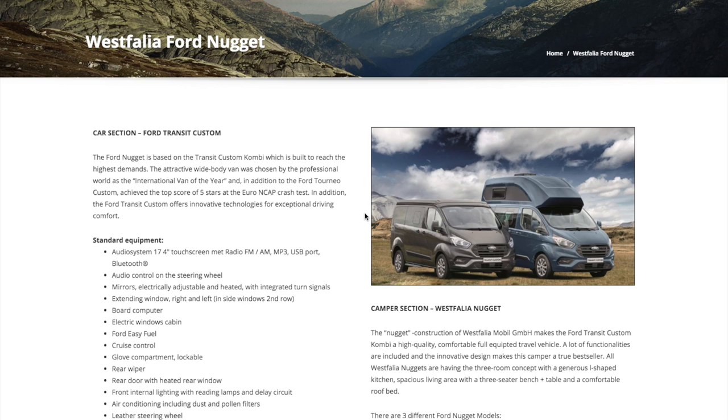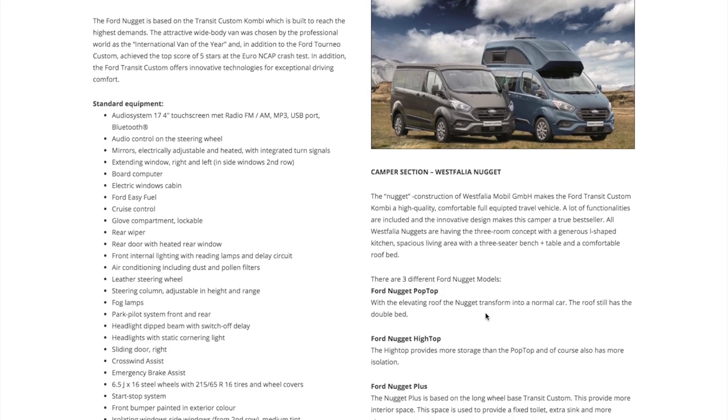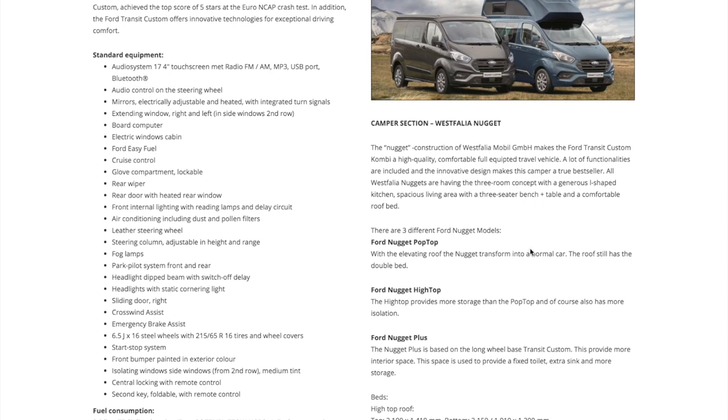Site mynugget.eu, which enables you to get a lot more information about them and configure and price up your own one. Yeah, and as you can see, there are several different types. You've got basically one with a pop top, and then one with a high top, and also you can have the high top as a long wheelbase.